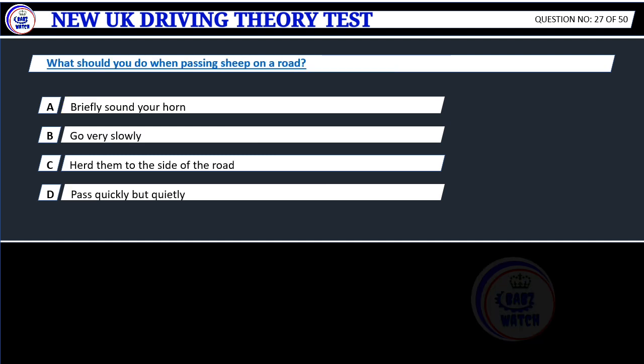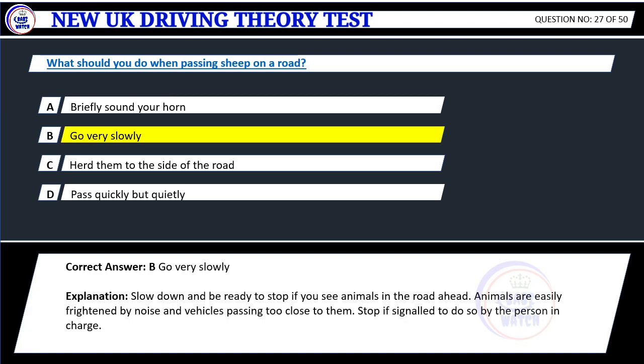27. What should you do when passing sheep on a road? A. Briefly sound your horn. B. Go very slowly. C. Herd them to the side of the road. D. Pass quickly but quietly. Correct answer, B. Go very slowly.